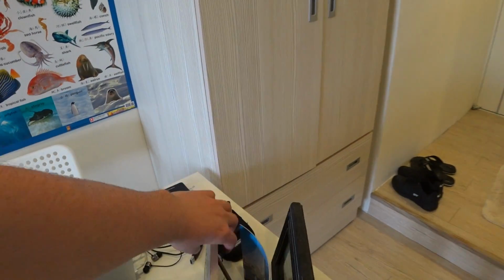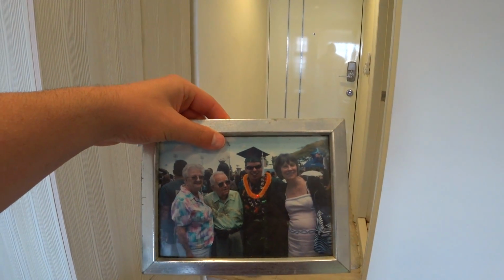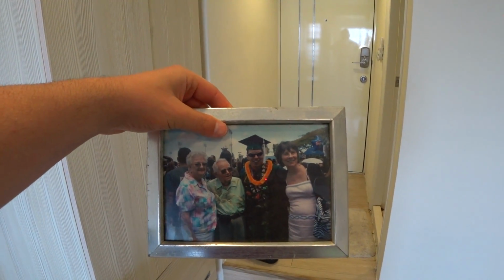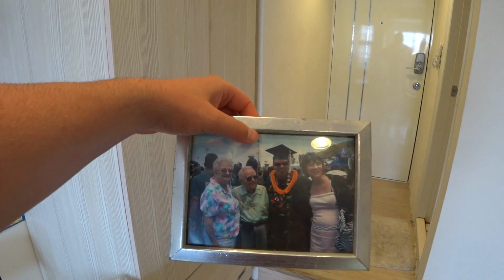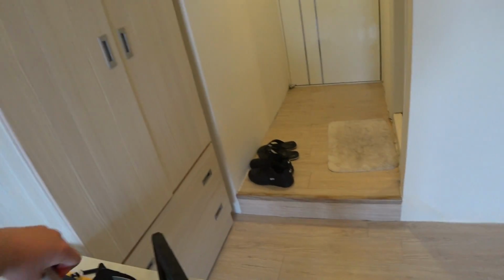Oh, you can check out, I always have photos of some of my family. This is me in Hawaii at graduation. That is my mother, my grandfather, and my step-grandmother. That was a really great time.